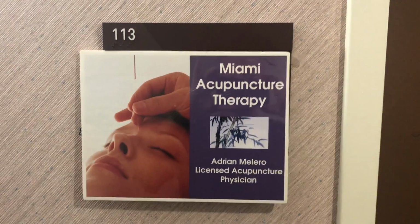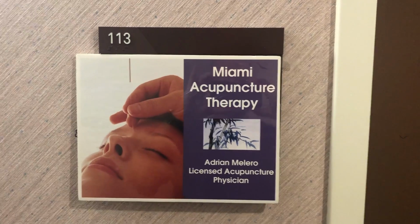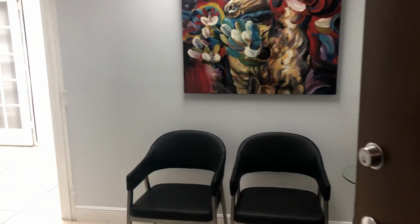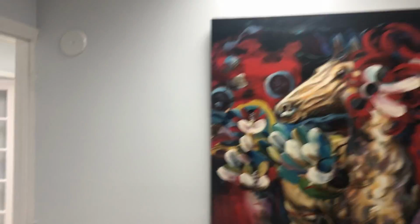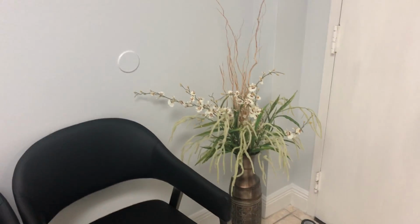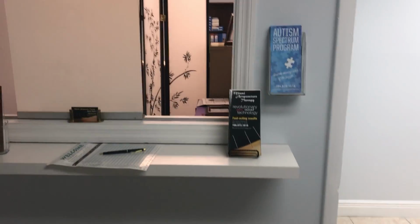Introducing my new office, Suite 113. Welcome to my new place. Our cozy little waiting area. Small but cozy since there's very little waiting going on here. Little reception area.